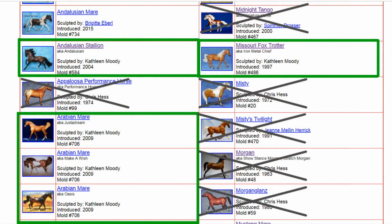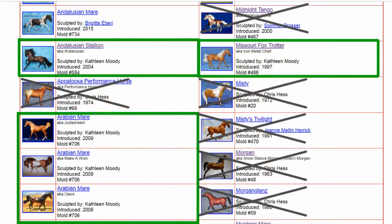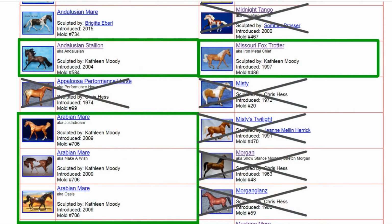The Missouri Foxtrotter mold hasn't been used much and I think would go well with the theme, but I don't really think he's a strong chance of being used because he's not that popular of a mold. Lastly on here is the Oasis mold. Now we already know she's pretty popular and hasn't been used a whole lot, but she doesn't really fit the theme in my opinion. I think that maybe Breyer will use her at some point as the surprise horse because of her popularity, but I don't think she's going to be used this year.